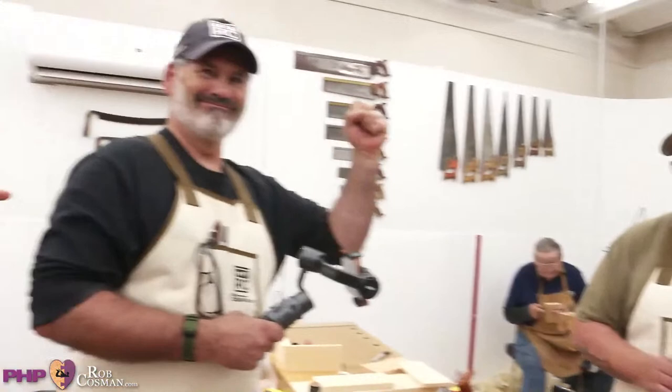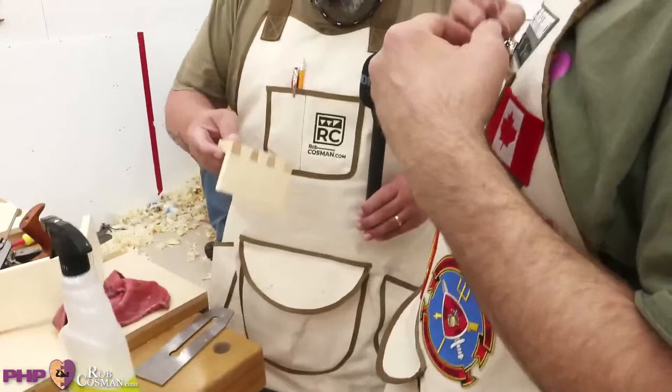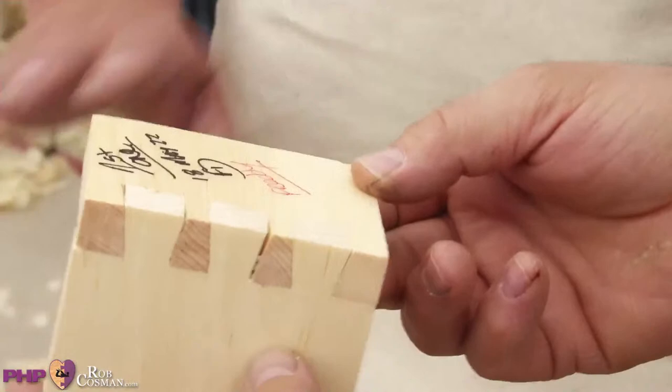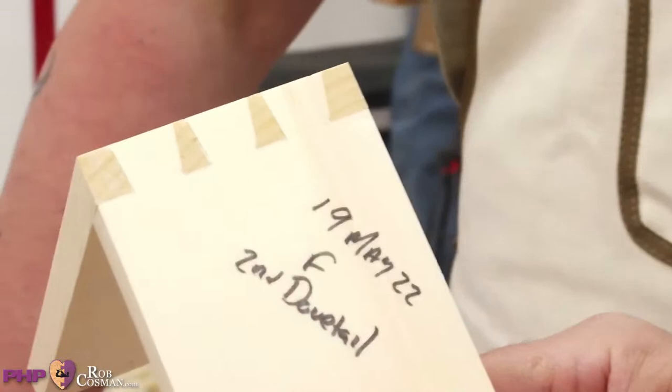And you know, I gotta show you the big cue card in the background. So no influence. This is the first time I ever did a dovetail. That was yesterday. And this is the one today, the second one I ever made. Huge difference. I never did any of that before.